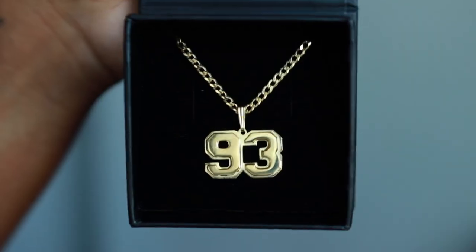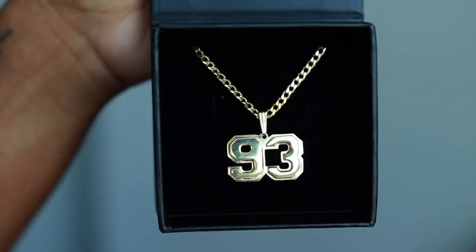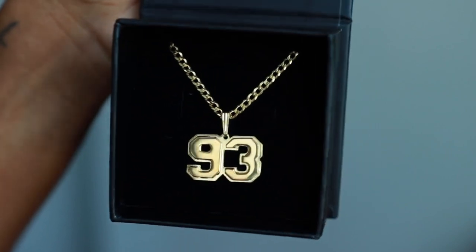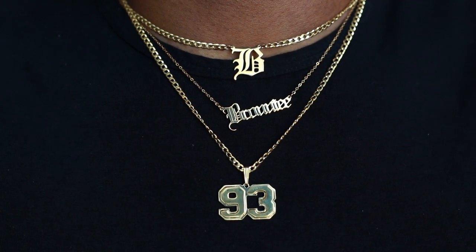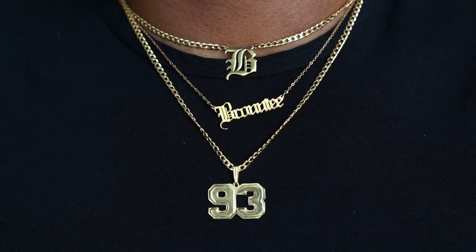So this very last one just says 93. And this is in a varsity style font. And if you guys didn't know, I was born in 93. And I just wanted a 93 necklace or a birth year necklace because I have one. But I lost it, and it was 1993, but I like the 93 a lot better. And this one is really, really cute. This is definitely gonna become one of my super streetwear casual outfit type of necklaces. So yeah, this one is super cute.